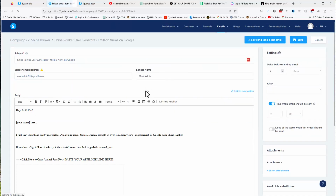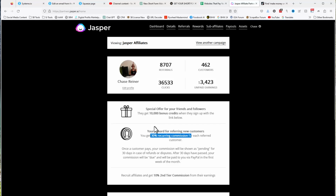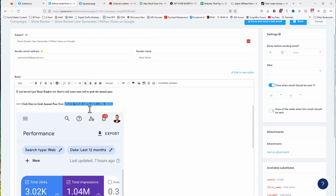If we look at an email, inside an email is going to be an option here. This is kind of like a template. I have this set up as a template, but you obviously would put your link right here where it says paste your affiliate link. In all of the tools, they're going to give you a link to drive traffic to, and then anybody that goes there and buys gets credited to you. So you're going to put this link right here in your email.